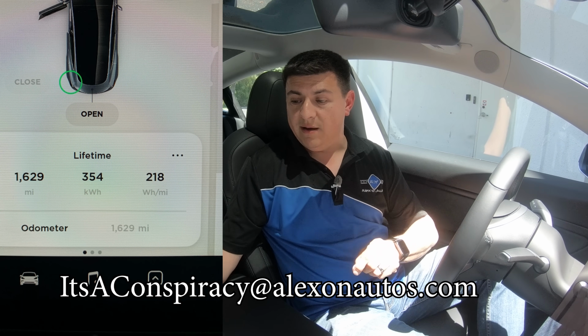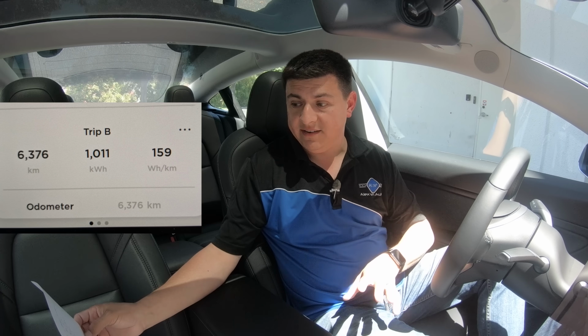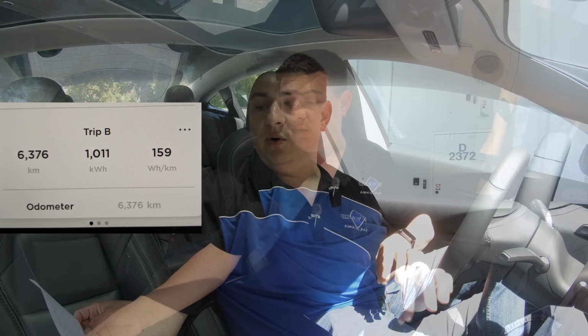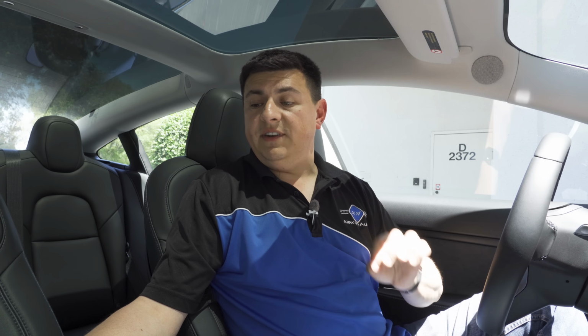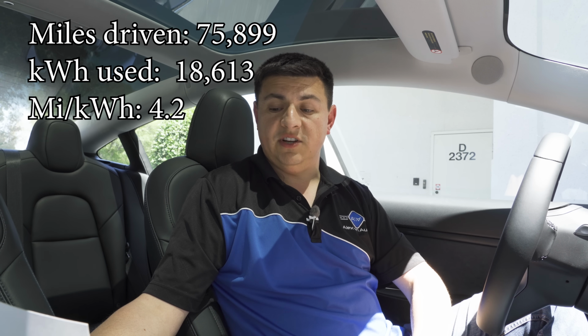But let's go over the numbers that we have collected here so far. We've had about 30 entries coming in. Those entries have spanned a total of 75,899 miles of driving in Standard Range Plus models. The average of all of these folks out there is 4.2 miles per kilowatt hour. The way we got that was by taking all the miles driven and then all of the kilowatt hours consumed, because you'll notice on the trip computer right there, it'll show you the total kilowatt hours consumed, and then just doing the simple division right there.